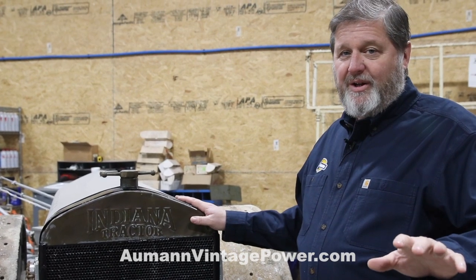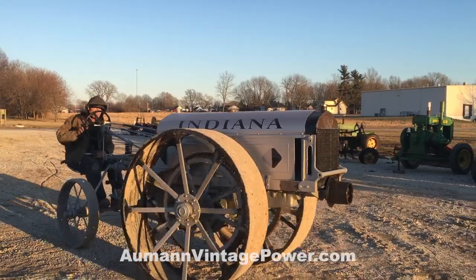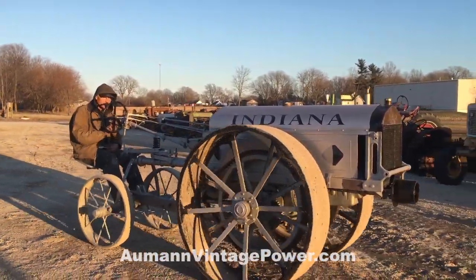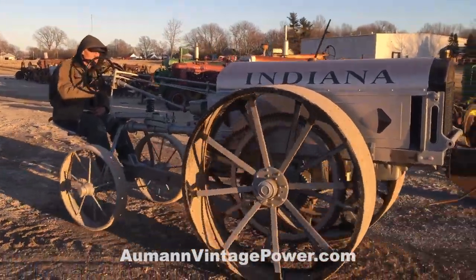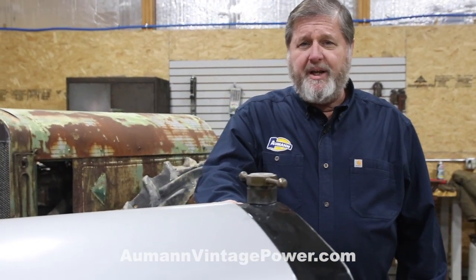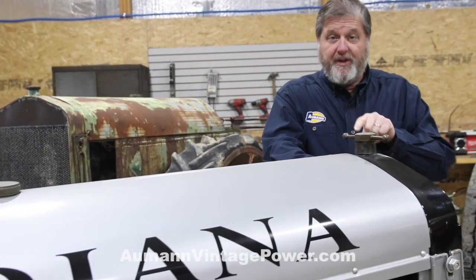You've probably already noticed on the screen that this tractor is much shorter than the other two. The reason is this is an Orchard tractor, so it was made lower so it would fit underneath the tree limbs of the fruit trees. This is super rare, very, very rare. I don't know how many Indiana tractors are still in existence, but there's just a handful of the Orchards.